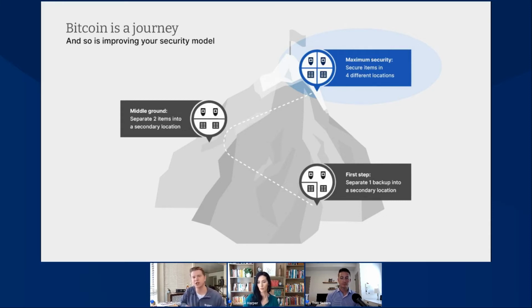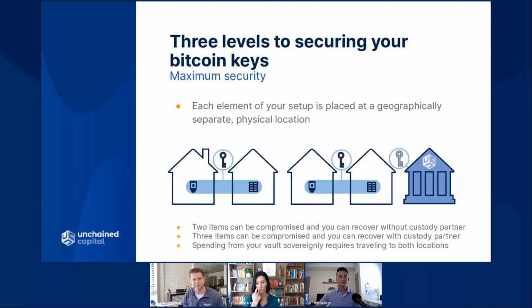So we have securing your items in 4 different locations. For maximum security, and kind of our framework for thinking here, we want maximum security for our vault Bitcoin, right? Each element of your setup, your hardware wallets and your seed phrase backups, is placed at a geographically separate physical location. So in this scenario, 2 items can be compromised, any of these 2 items, and you can still recover without your custody partner.